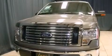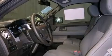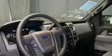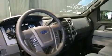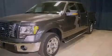Its top features and packages include the convenience package, traction control and stability control systems, commercial-free satellite radio, and a tire pressure monitoring system. The following features are also included: tinted glass, an anti-lock braking system, side curtain airbags, and power windows. This automobile won't last long at this price.